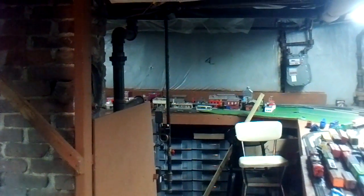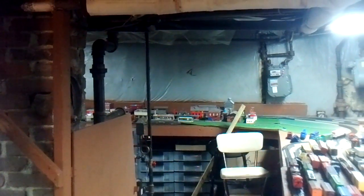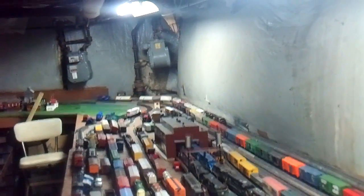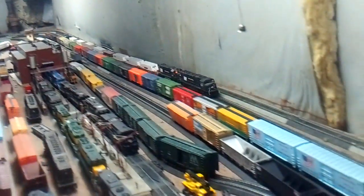Oh great, I forgot the Pepsi can was on the layout. And here's the 2590 with the 2012 right behind it, pulling a short trailer train.